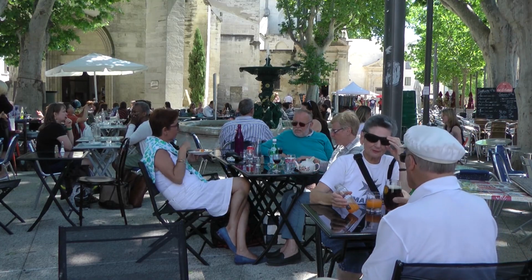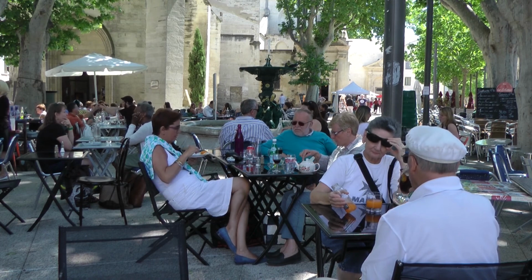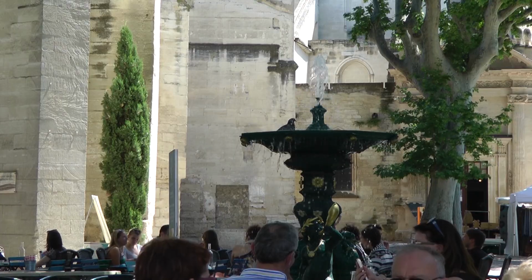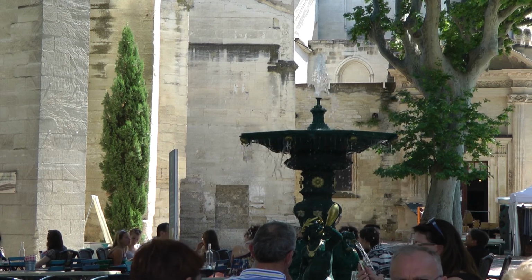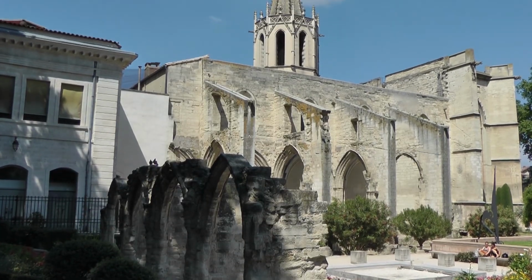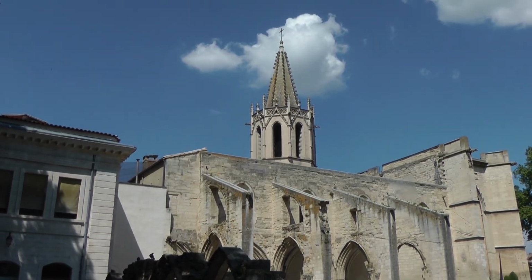Pleasant little squares like this, Place des Corsins, are everywhere in France to provide the opportunity for a drink and a rest before continuing on. Beside some old Roman ruins is a modern church, that is, from medieval times.